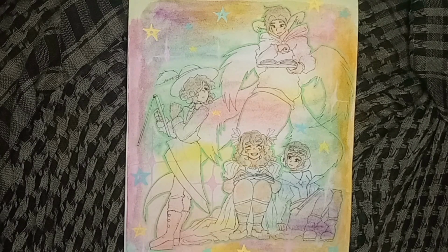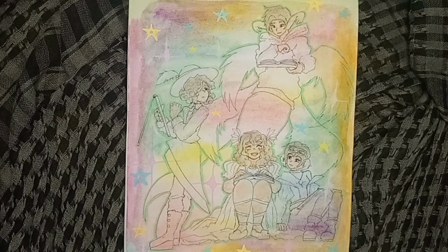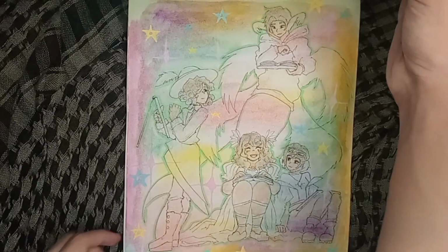Probably my least favorite page on the sketchbook. I drew me and my friends Sonas together and I just went ham on the coloring scheme. It is artsy on a way, but I did not do them justice enough.